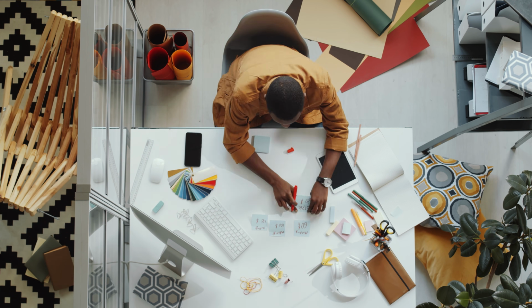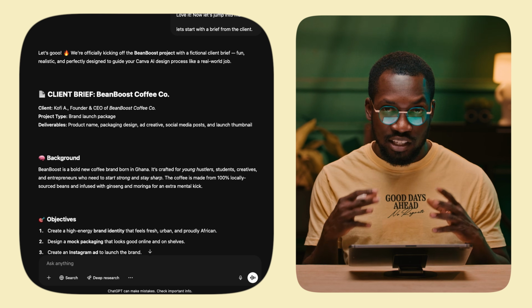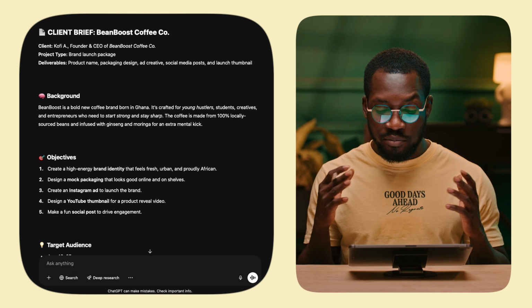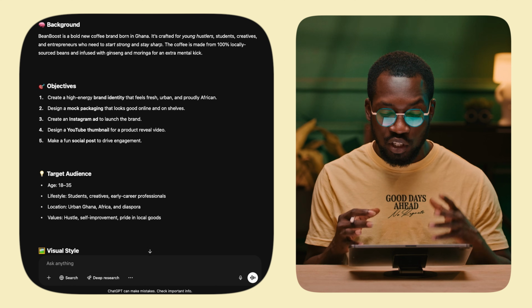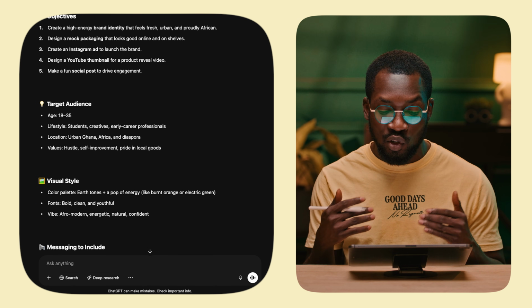So in this specific case, I asked ChatGPT to create a brief, and it came up with its own crazy idea. Now the brief was the very starting point. If this was a real project, this is the type of document I would have received from a client. That would describe the audience, the products, the mood, the tagline, possible colors, and all of that. Here, ChatGPT came up with a brand name called BeanBoost Coffee. It gave me a target audience, which was young hustlers, students, creatives, and entrepreneurs who need to start strong and stay sharp. And the coffee is made from 100% locally sourced beans.